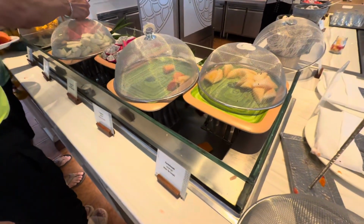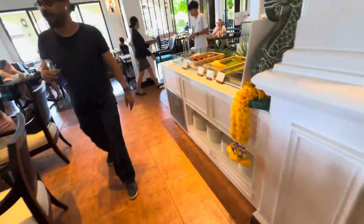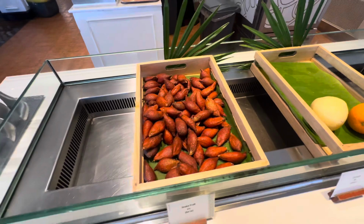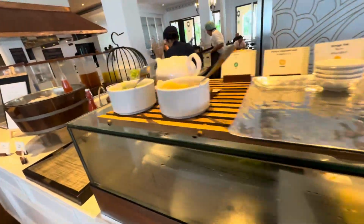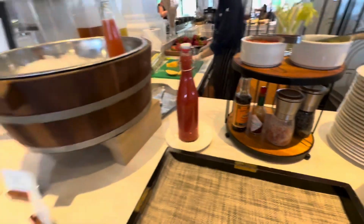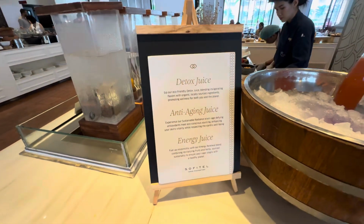So then, yeah, we've got cantaloupe, papaya, dragon fruit, watermelon, and guava. Then over here we've got some Chinese pears and snake fruit. Never had that before, not sure what that is. And then finishing up over here, not much to show. Just some salts and a detox juice if you fancy a detox juice. That's kind of cool. Very cool actually.